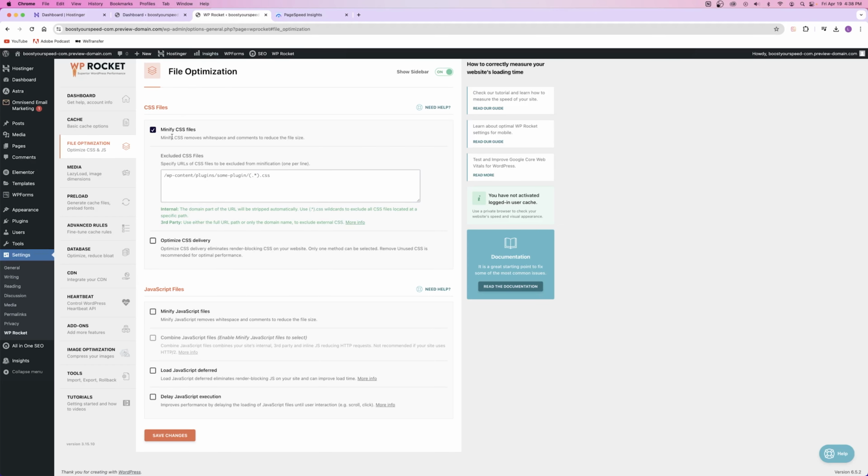Okay? Because you're minifying your files. You're making them smaller, so it's faster to send across from your server to your computer. So I would recommend checking the box. And then before you check any of the other boxes, go over to your website.